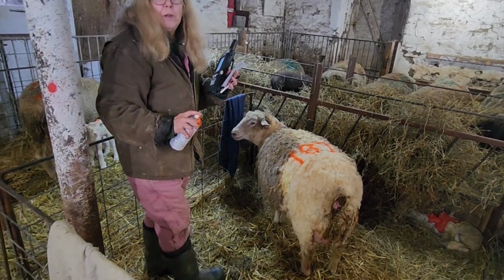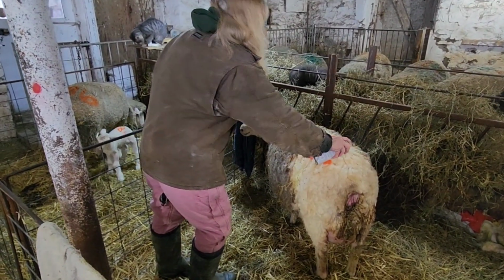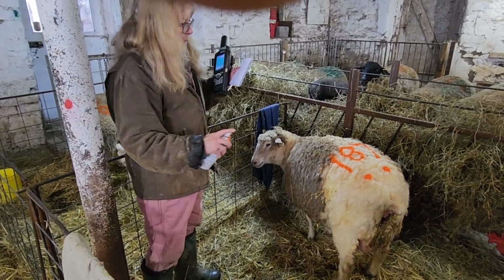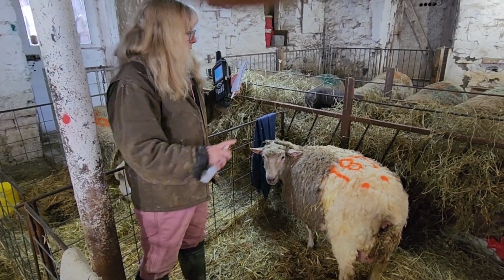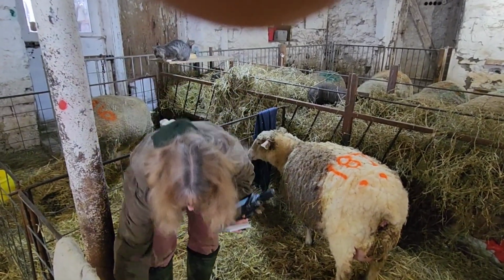And you know the tame ewes, they just stand there when you do this. Good temperament. The wild ones don't want to do that. She has 2 ewe lambs. So when we tag her lambs tomorrow, we'll put the same number on them, so we'll recognize them in the pen.